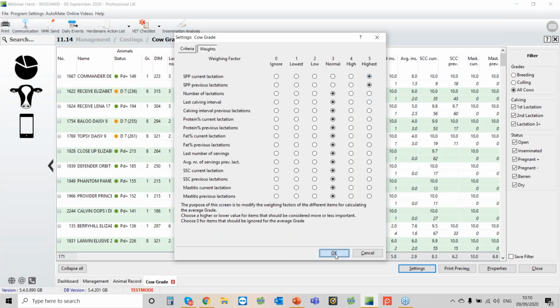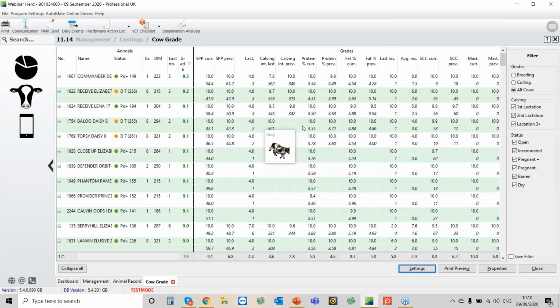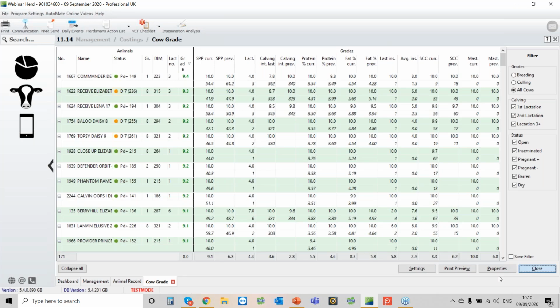So I've changed it now. We go to OK. It then recalculates. It's not a massive difference because the production was actually already good, but it's now gone up. This cow score has gone up from 9.3 to 9.4.